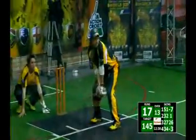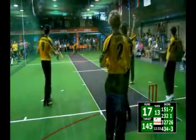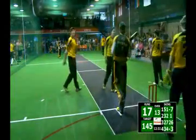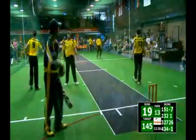Change up by Foster. Saw that from Foster, came out the back of the hand. He's looking at the slower ball. He's looking to get a bit of grip, a bit of bite out of the pitch. You've got to have a lot of change-ups in this game.